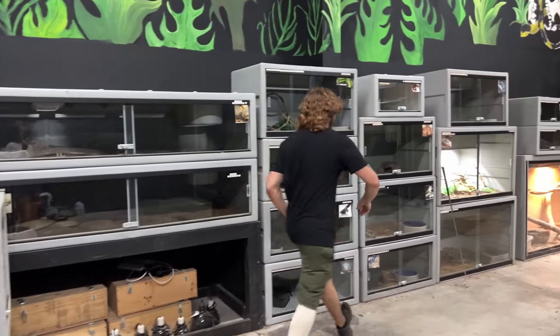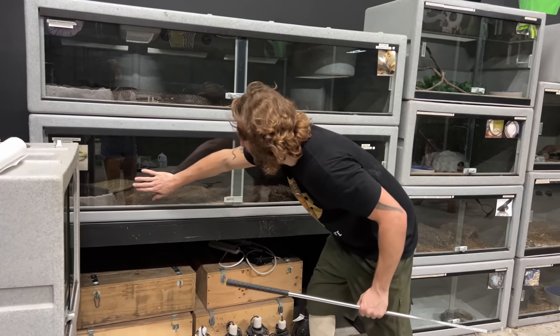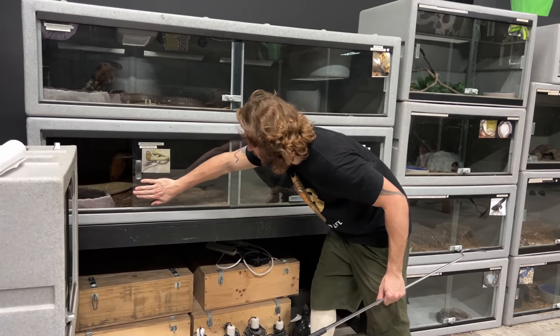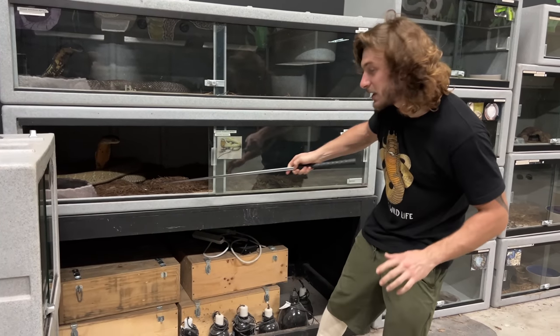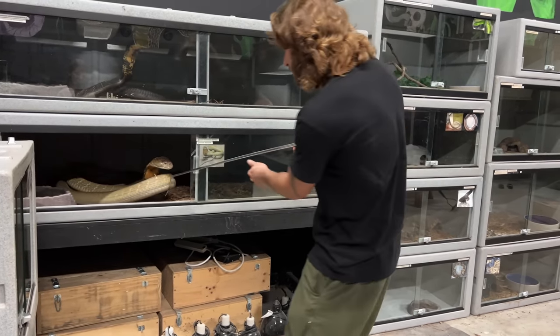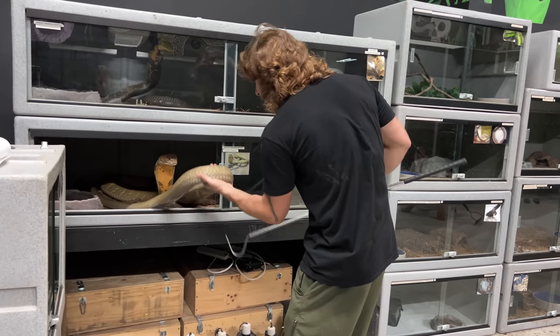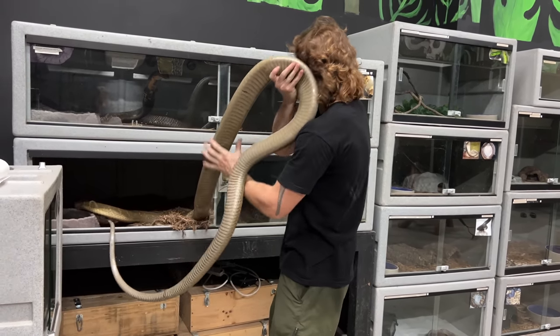Let me just get my snake hook ready and take out this beautiful king cobra. Let's see, he's right here in the back. He's already wondering what's going on. What's going on, big boy? And he already went through shed, so he's looking beautiful. Kevin, come on. Don't be too upset. You're about to get the enclosure of a life. Look at this. Look at this, big boy. Come with me. Come with me. I gotta show you something.